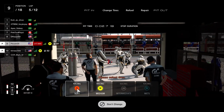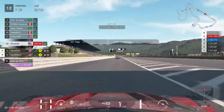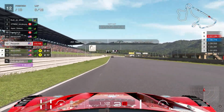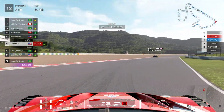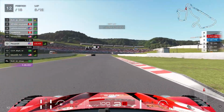but we head into the pit here and switch off our mediums to the softs, as those were the two compounds given to us. We decided to start off on the mediums since we were in the back. If you're starting in about 4th or 5th in the front, I highly recommend using the softs and just abusing those tires as long as you can.